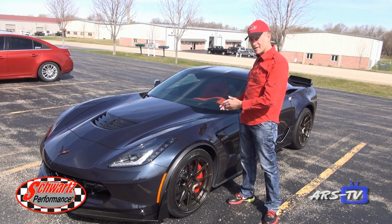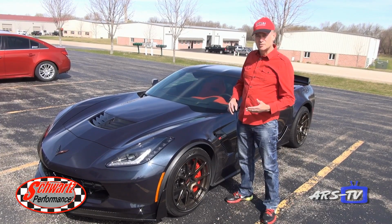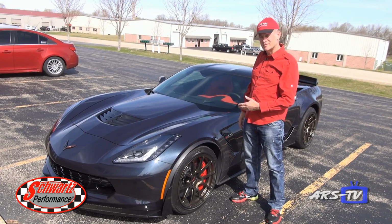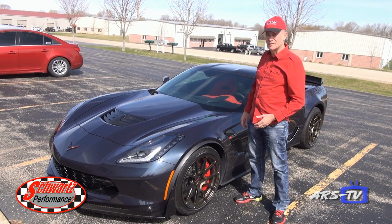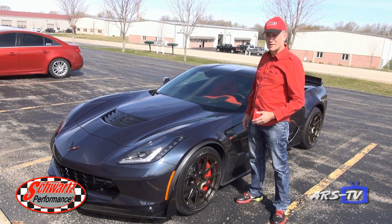So this Corvette now has the new GM engine. It's an LT4. General Motors revamped the small block line in 2014, and the LT1 is the base Corvette engine, and then the LT4 is the Z06 engine. At this point, it's the highest performance engine with 650 horse and 650 foot-pounds of torque.